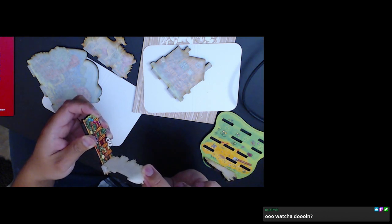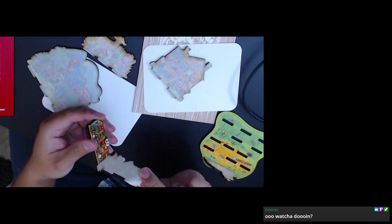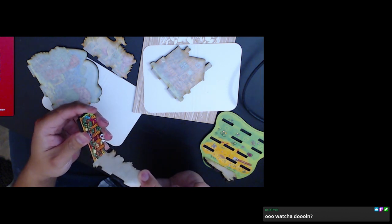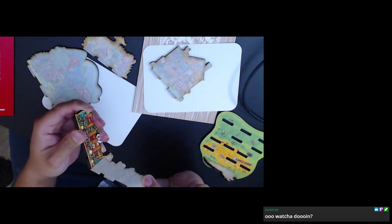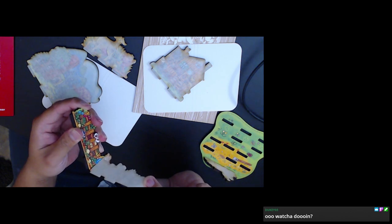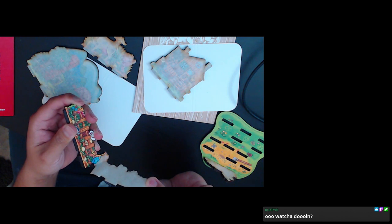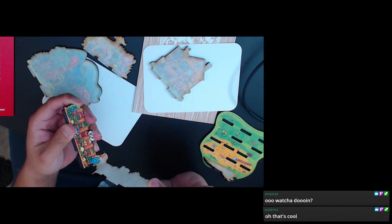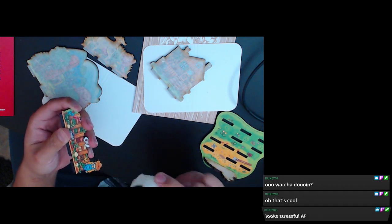Hey Dookie, I am opening up the collector's edition of Stardew Valley. I got it on the Switch, and it comes with this little handmade wooden diorama, I guess. But there's a thin layer of protective stuff over it. I gotta slowly peel it off if I don't want to damage the paint, but it looks nice.